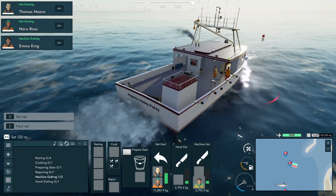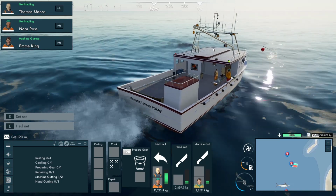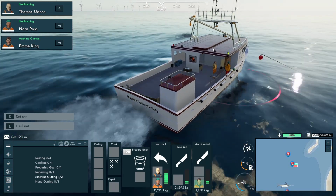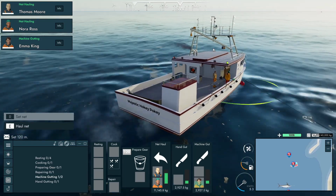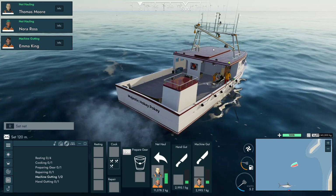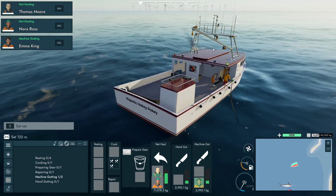Just like that. Alright, let's pull up in here, grab this stuff. One day I'm going to have to make a trip out to that wind farm. Oh no, we've wrecked it. Oh no, we didn't. Thank goodness for that. There we go. We'll let these guys collect all of this.